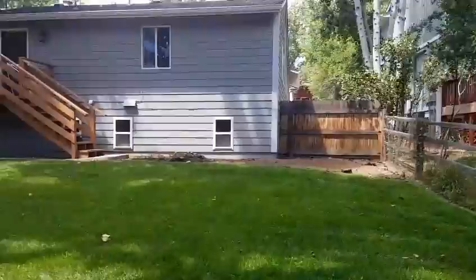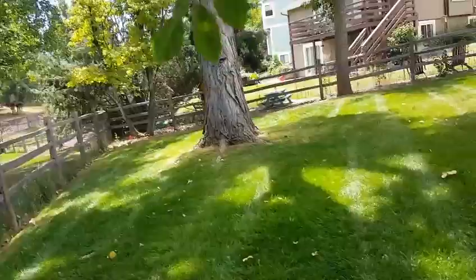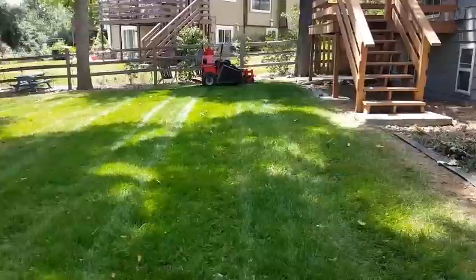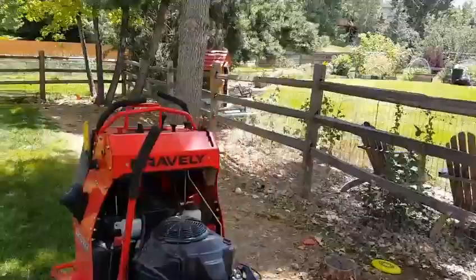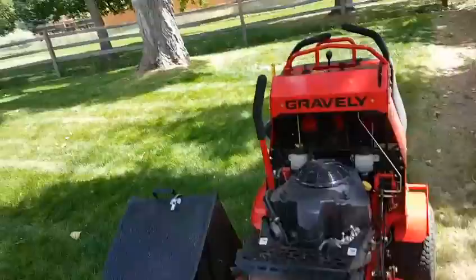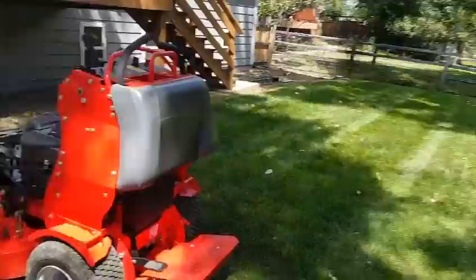All right. This is another view. There's my Gravely Pro Stance 2015. I think it speaks for itself. It's a pretty mower too. Everyone's on the standards and that's all gravy, but I think this is such an awesome, awesome, awesome mower. I mean, just look at those stripes, guys. Look at them.